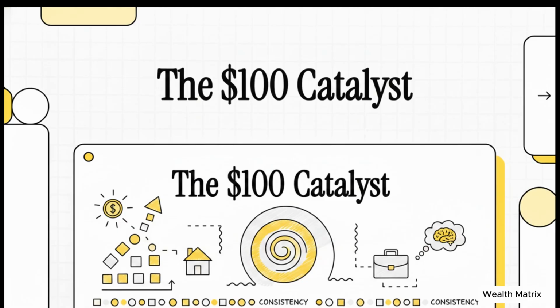Instead, this explainer is really about discovering how that very first intentional, consistent $100 investment fundamentally alters your financial identity. It completely changes what you prioritize, what you notice, and literally the category of person you're operating as. Because the $100 actually isn't the point. With $100 starts, that's the whole shebang.